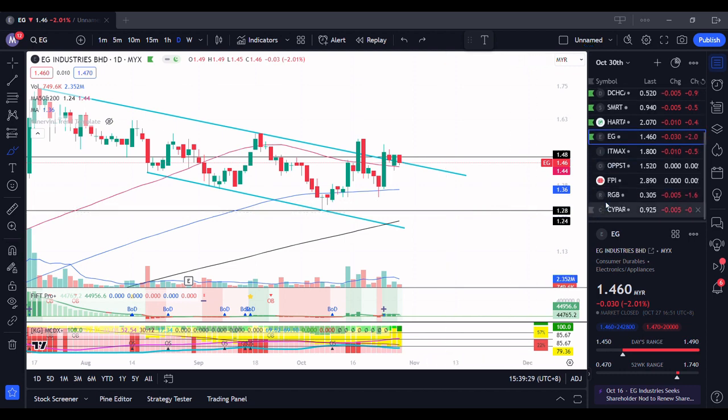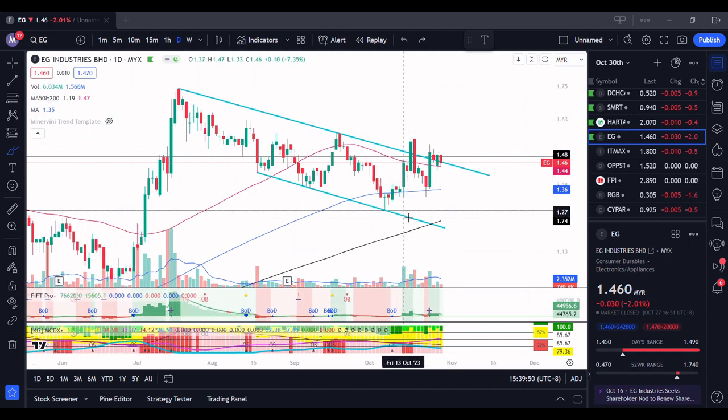Okay, because these are charts that you really see in textbooks when you study, and it's not very often that you see whatever you see in the textbook also happens in real life lah. So whenever I see this kind of chart in Bursa, I take them as a case study to see how accurate it is. Okay, so EG is one of them.